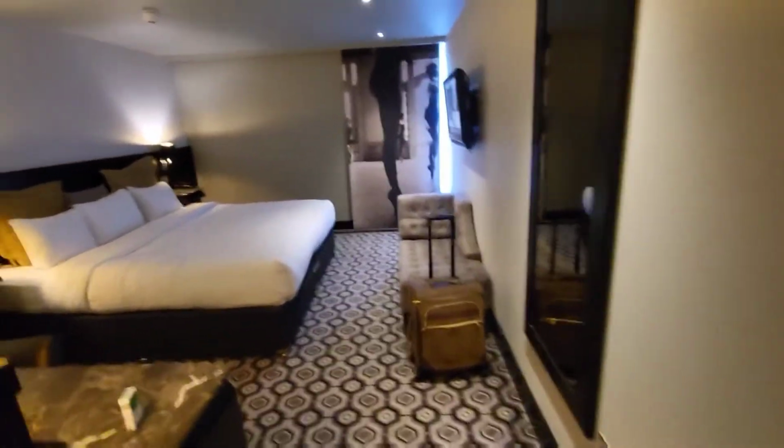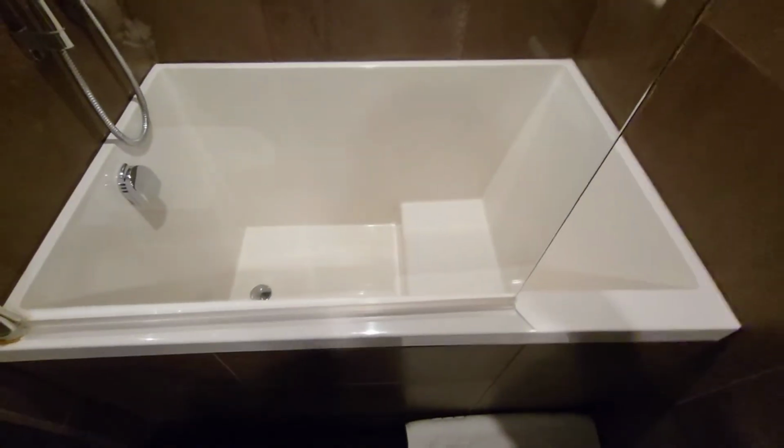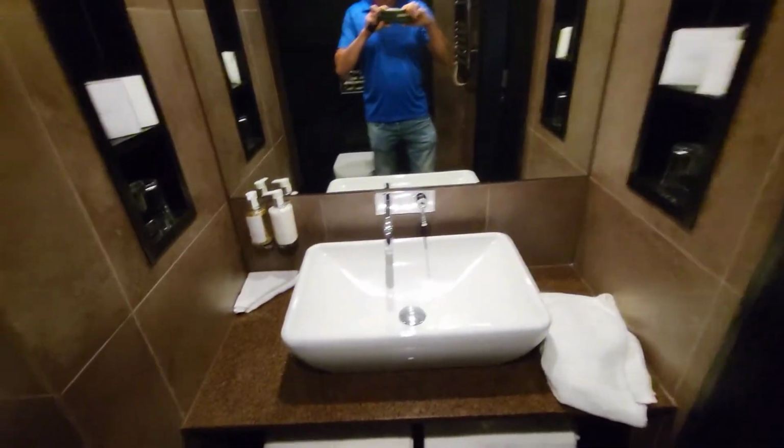Room tour, Vincent 411. Quick show of the bathroom. Right, so that's it. Bit of a small bath, but it's really nice.